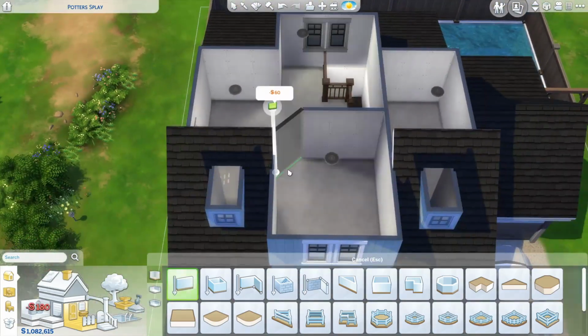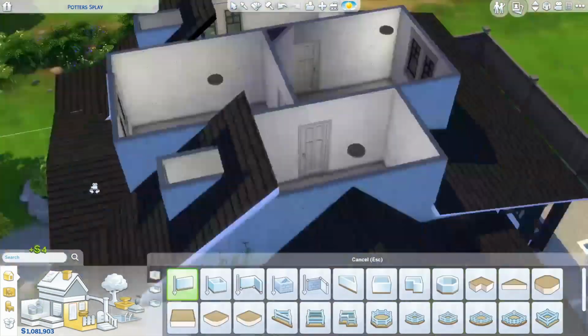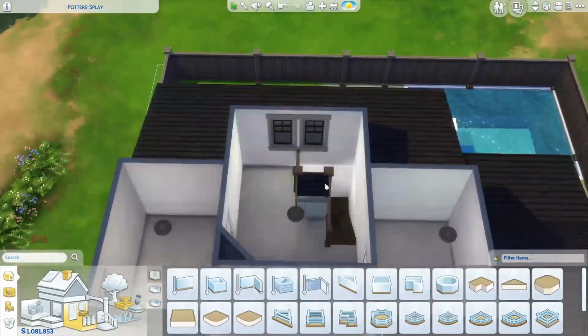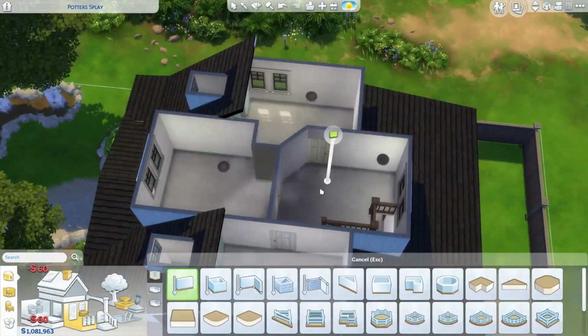So in the house, I really focused a lot on the rustic kind of look. So you guys will see that I use those beams a lot. I really like how they look.